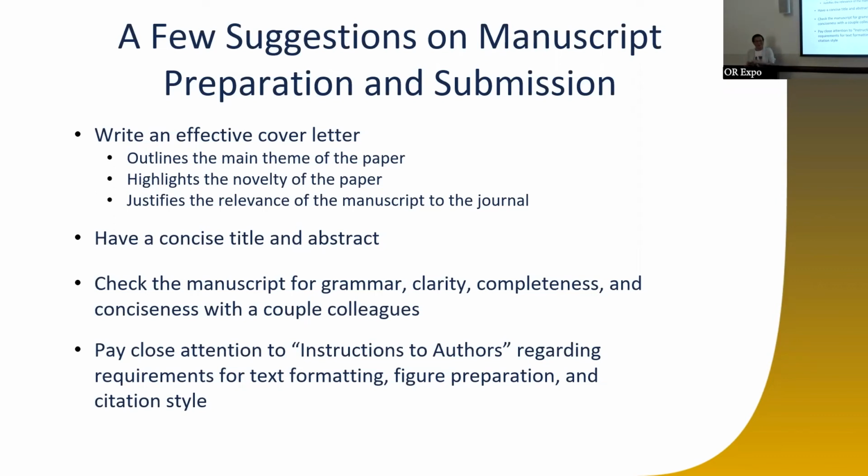Do not just copy and paste your abstract into the cover letter. Write a cover letter that is brief, not too long. Don't write a couple of pages, but lay it out. You can even highlight, our discovery is novel because of this and this, right? This is really, really important, to have an effective cover letter, and also a concise title and abstract. This also helps the editor-in-chief decide to assign an associate editor to handle your manuscript, so you pass the first line of screening by the journal.